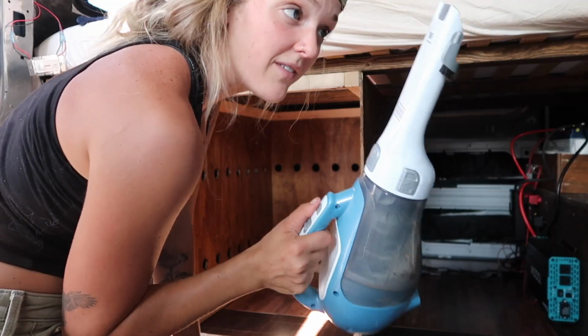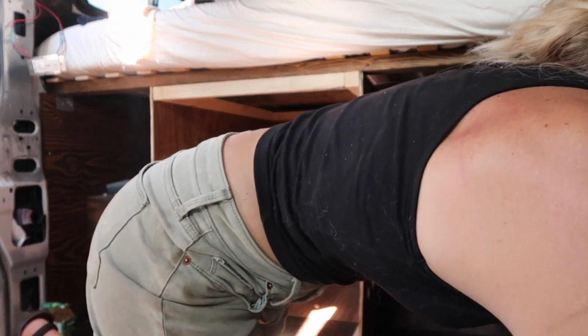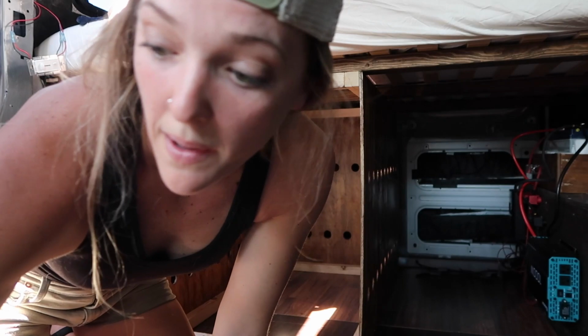This is what I'm gonna use to clean my van. So of course I've already been using it in the house because I was too excited to wait. So I'm excited about that little guy. I'll link him below as well.